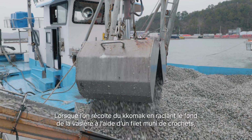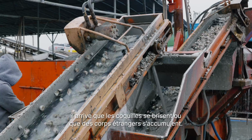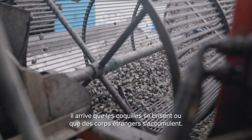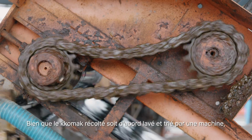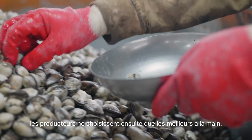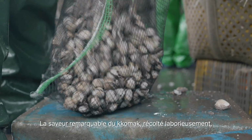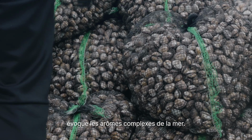While harvesting kkomak, by scraping the bottom of the mudflats using a net with hooks, the shells can easily become broken or foreign matter can also accumulate. Although the kkomak is initially washed and sorted by machine, the producers then pick out only the best ones by hand. The savory flavor of the laboriously harvested kkomak conveys the complex aromas of the sea.